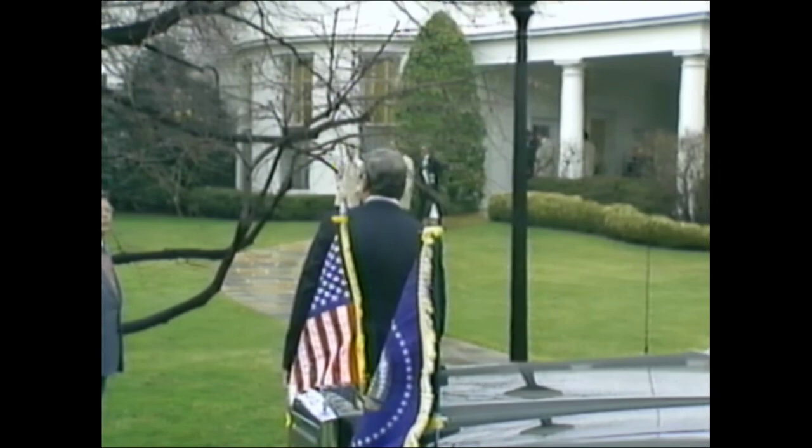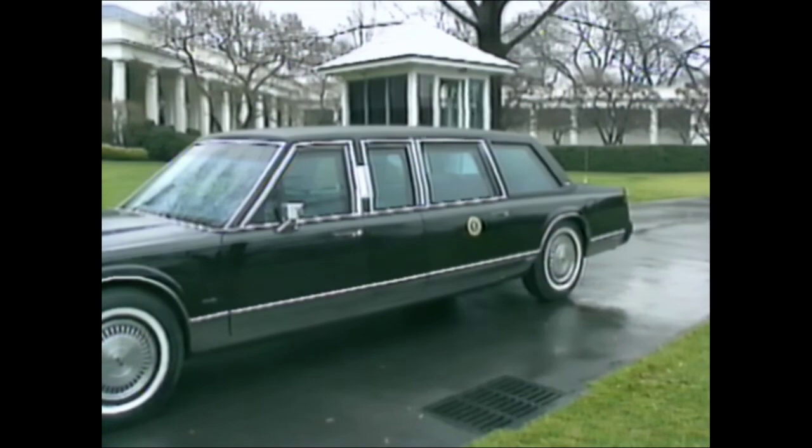The new Presidential Edition Lincoln is presented to President Reagan and President-elect Bush just outside the Oval Office on January 12, 1989.